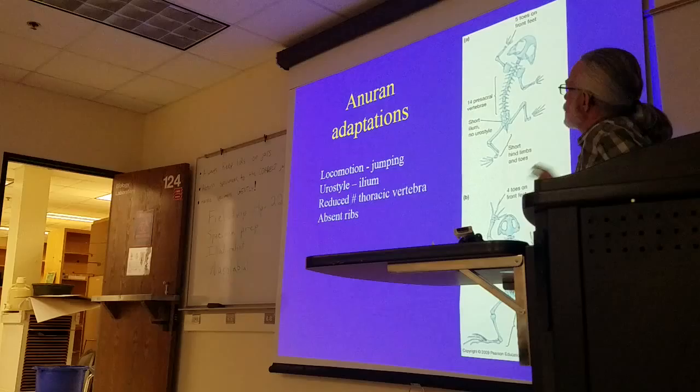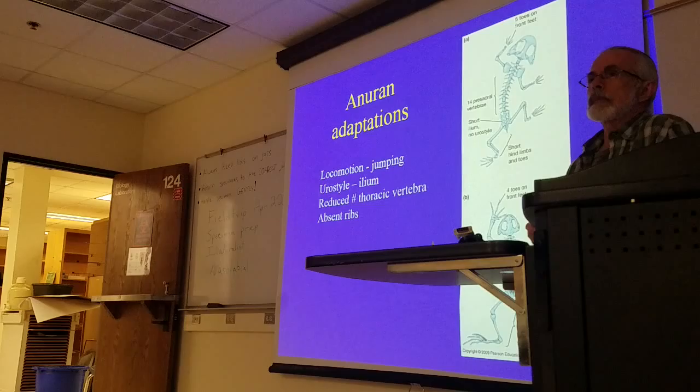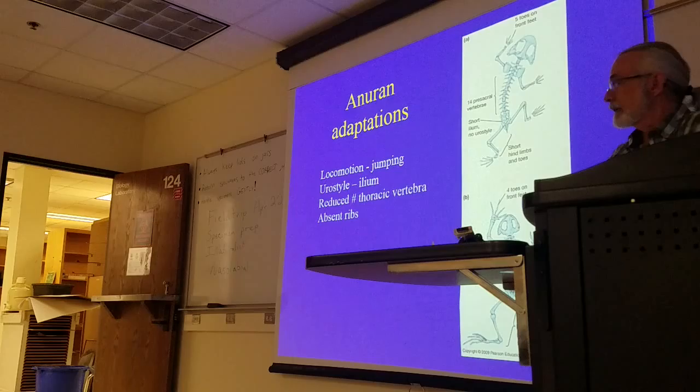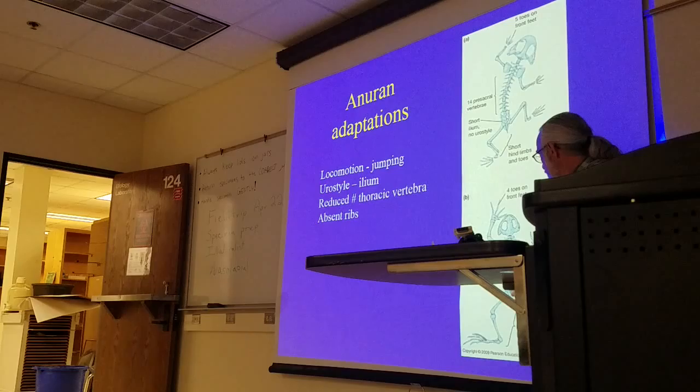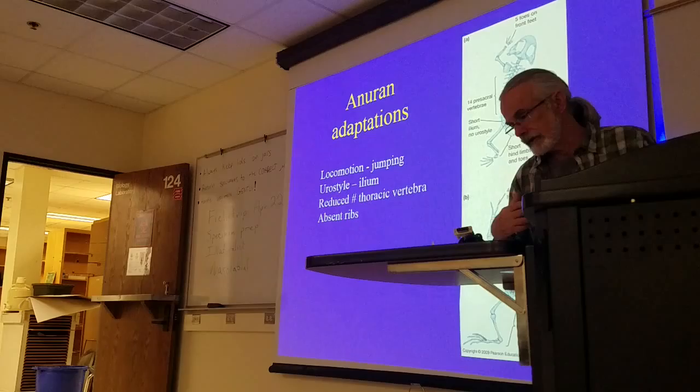The anurans, big thing is that they've adapted, or their body has changed, such that locomotion is now accomplished by jumping. And so they've lost the tail, and they've developed hips that kind of help them spring with their hind legs. So they use the hind legs primarily for the jumping, and the hip bones have lots of muscle attachment. So they can spring off and jump quite a ways in some species. The front limbs tend to be involved in absorbing the landing.